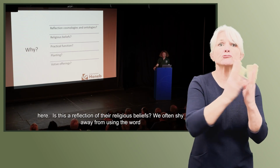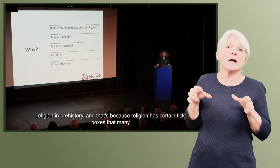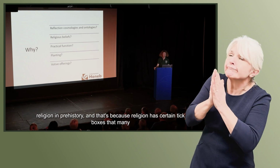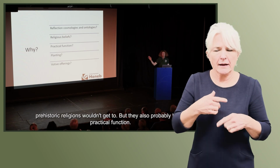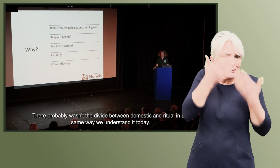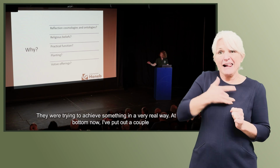Is this a reflection of their religious beliefs? We often shy away from using the word religion in prehistory, and that's because religion has certain tick boxes that many prehistoric religions wouldn't get to. But they also probably had a practical function. There probably wasn't the divide between domestic and ritual in the same way we understand it today. They were trying to achieve something in a very real way.